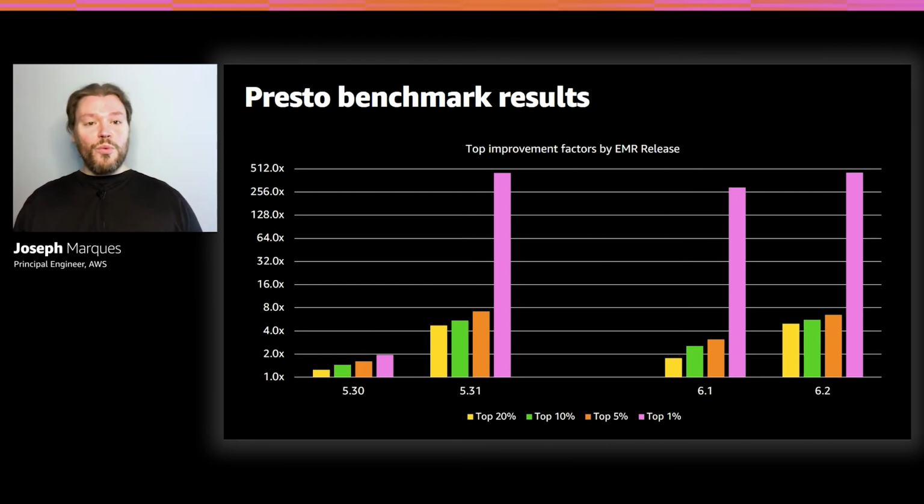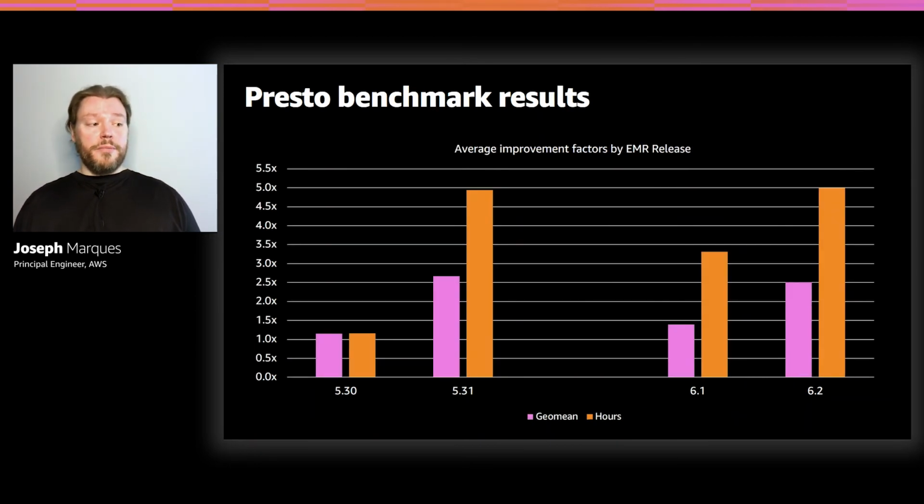But again, that's only the top one, and that doesn't really tell the whole story. A better story is still these average numbers that I've been speaking about. So you get 1.5x improvement, 2.5x improvement. That's geometric means. That's if you take an average query runtime. But even our sums are really impressive because for Presto, it sort of skews towards the longest running queries, the worst performing queries before, perform much, much better with all this sort of dynamic reordering of tables and approaching it from a stats-less plan perspective.